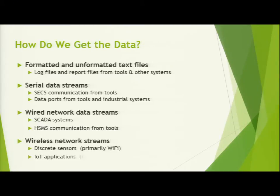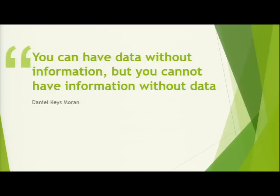Wireless network streams are becoming more and more predominant, so we've got discrete sensors, primarily Wi-Fi, but also we're beginning to see a proliferation of Internet of Things applications coming from RFID, Bluetooth Low Energy, Zigbee, Z-Wave, other things like that. So transforming all of this data into something that's usable, something that's meaningful is really the trick.